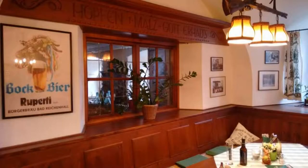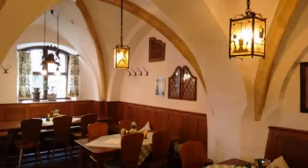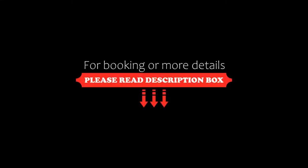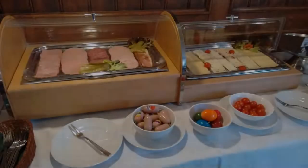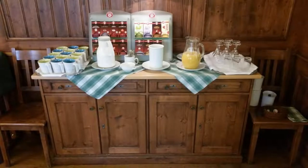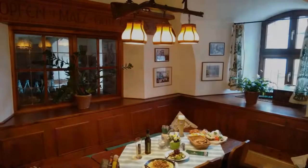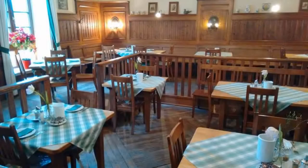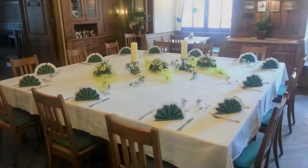You can see more than 100 reviews of this hotel on booking.com. Its review rating is 8.0, which is very good. The check-in time of this hotel is 4 p.m. and the check-out time is 11 a.m.